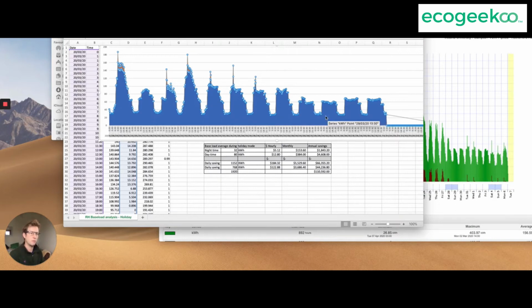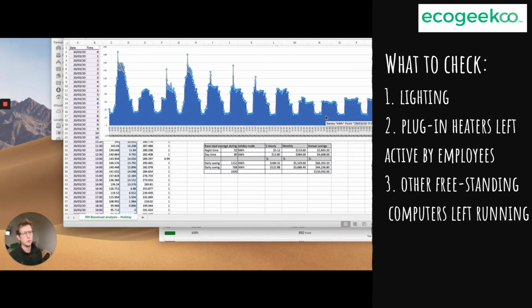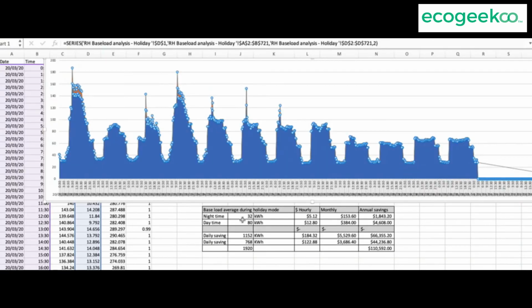The next one is to then review what isn't connected to the BMS. Has the lighting been left on? Is that not part of your building management system? Are there plugged in heaters which could be still left in offices active? This kind of load of 32 kilowatts, yes, it could be a lot of freestanding computers that are still running that you don't want to switch off, but most of them are pretty energy efficient now, using 100 to 200 watts apiece. So it's likely there's more going on that's contributing to that load.